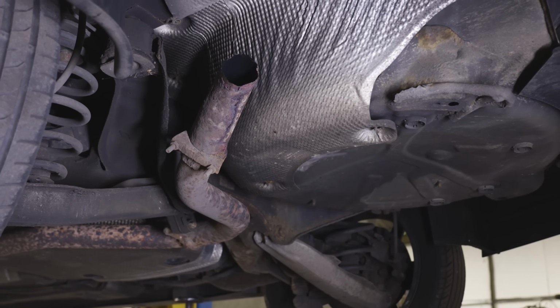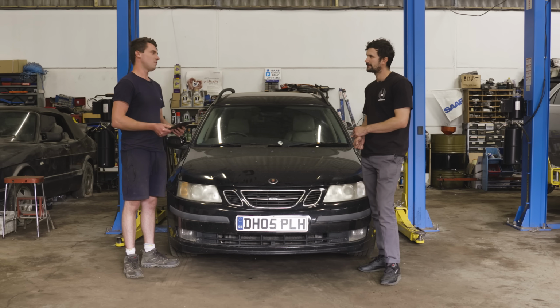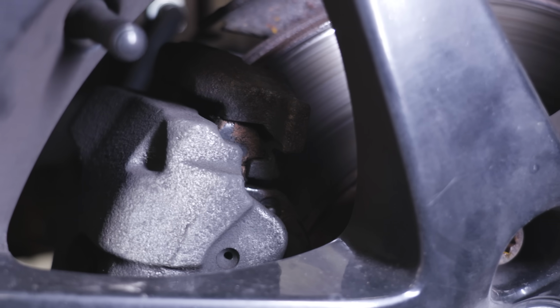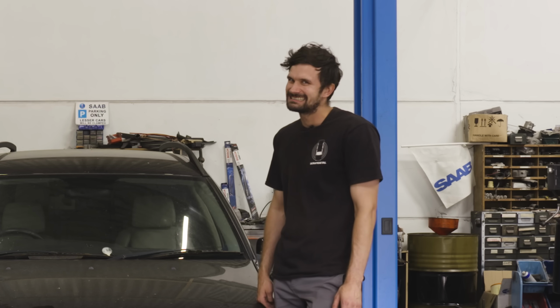Replacing these exhaust back boxes is £130. The new bearings for the two top mounts, including the top mount itself, at £89. The wiper mechanism is £50, but we can leave that because it's a pretty good fix. Your brake caliper clips, they're about 90 pence each, so no biggie there.